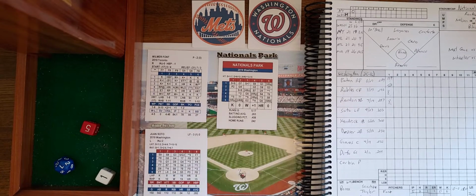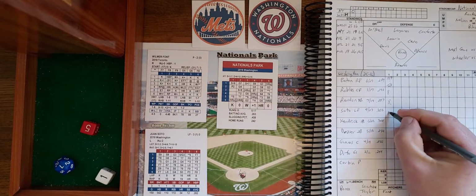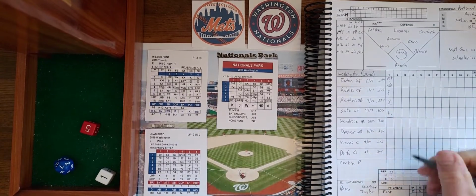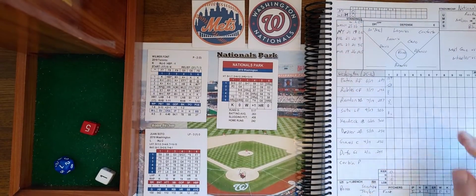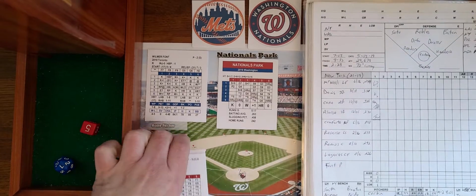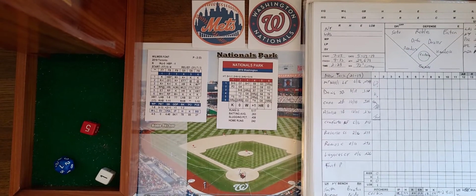5-1, strikeout chance, 7. He got him. So Font strikes out Soto to end the inning. No runs, a hit, no errors, and a man left at the end of 1. No score from Nats Park. Game 2 of the series. Game 42 of the season.